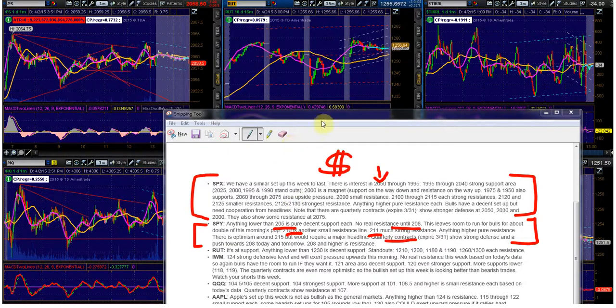Okay, in the interest of time, I'll switch to RUT to show you. The RUT was a pretty bullish setup, and the IWM, those are the small caps. This one, and that one. There's the small caps. Anything lower than 1230 is decent support. It did fall, but not past 1240, so they never got tested, even though I showed you the breakdown. Then I show you that there's resistance at 1260 to 1300. Guess where it closed? 1255 and change. Guess where it failed?